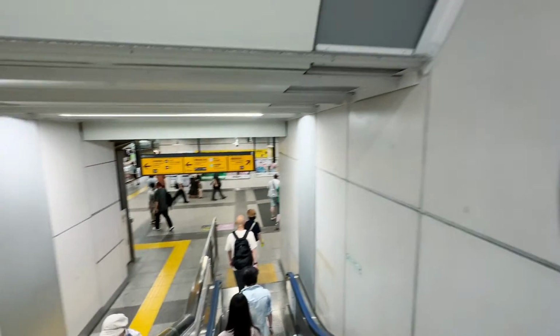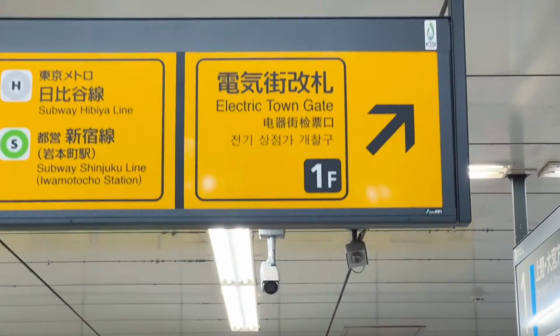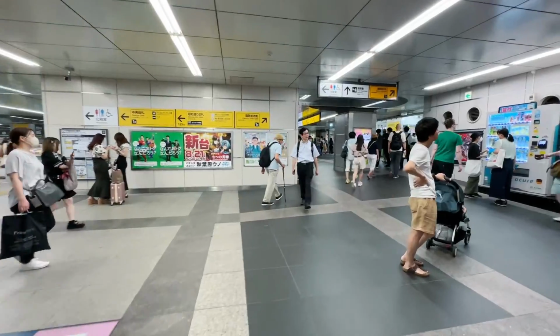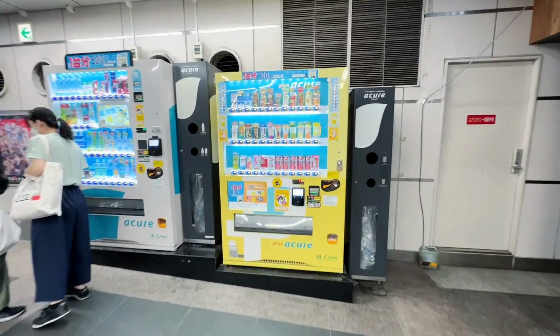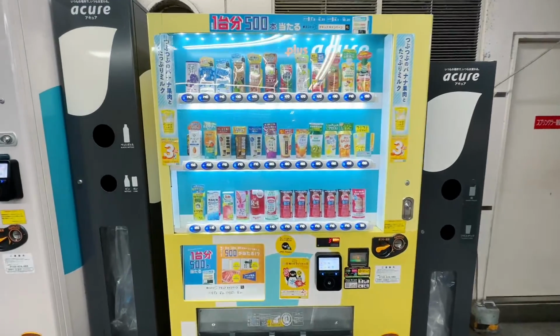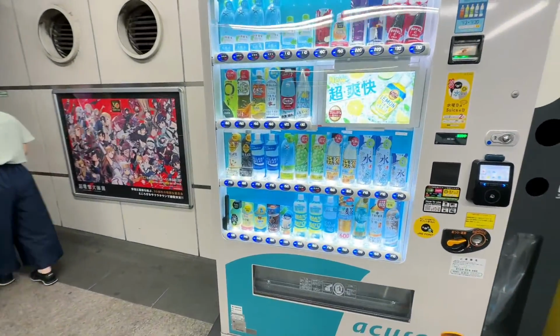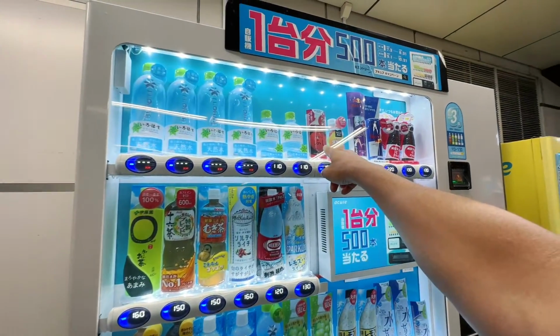All right, here we go. So you can see the exit. It says here, Electric Town. That's probably the way to go. Sometimes these vending machines have something interesting in them, and sometimes they don't. So you have to give it a quick look-see. There's the Aomori apple juice, 100%.